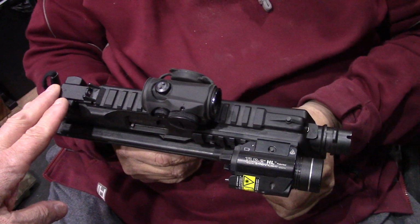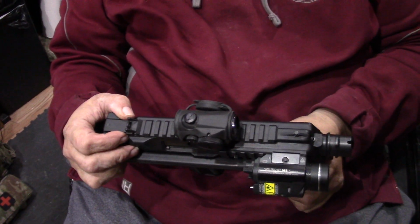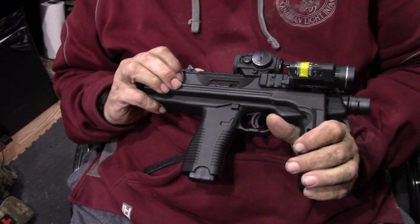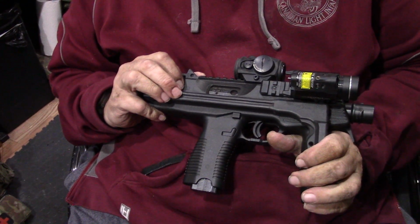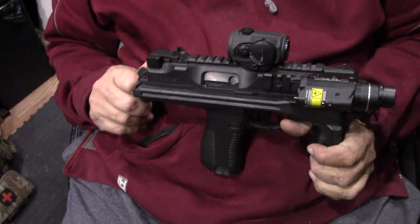And what country is this made in? Sweden. Switzerland, sorry. Switzerland? Yeah, it's Brugger Thomet, B&T. Okay. And the government has banned everything made by B&T in Canada, so there won't be any more B&Ts on the market. Okay. Thank you. You're welcome.